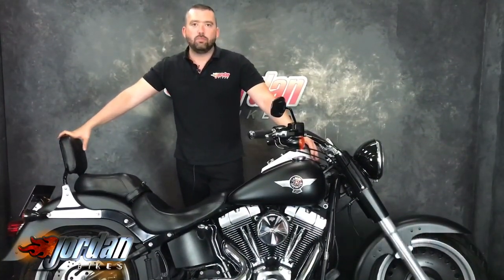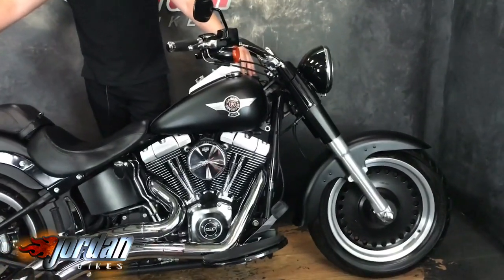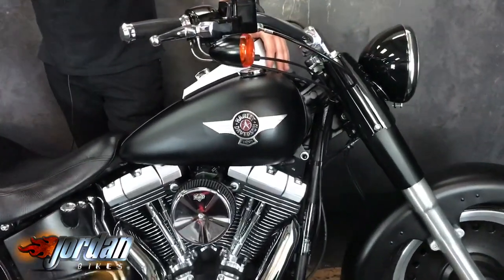Guys, it's Will at Jordanbikes, and if you're looking for something badass, you can't get much better than this. It is a Harley Davidson Fat Boy Special Low. Look at it, something like Arnold Schwarzenegger would be riding on Terminator.